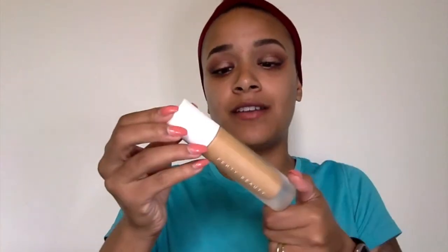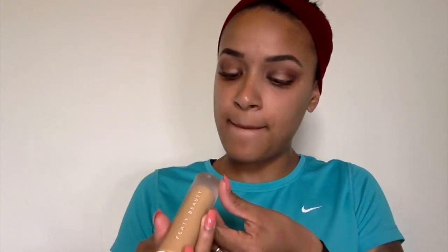Now, I like my beauty blender. To be honest, I'm a beauty blender girl. I have two beauty blenders in front of me just in case I don't like this, but we're gonna try it out. So today I'm gonna be using the Fenty Beauty Foundation by Rihanna, and it is her Pro Filter Soft Matte Longwear Foundation, and I am the color 310.